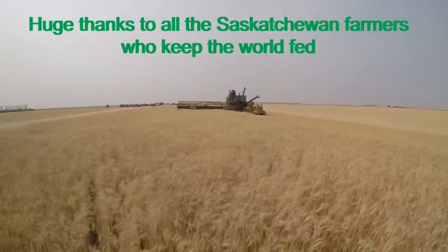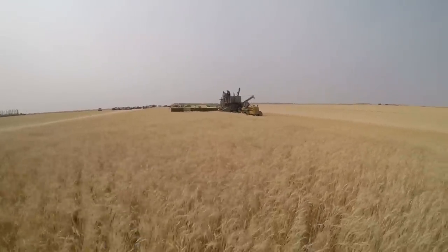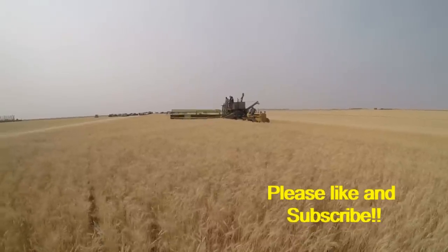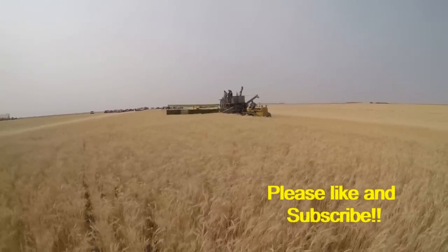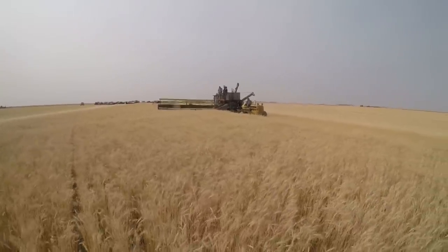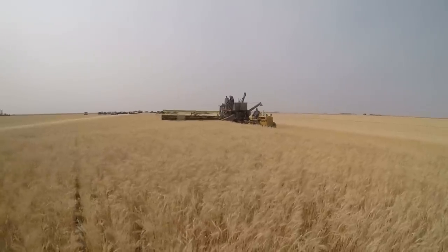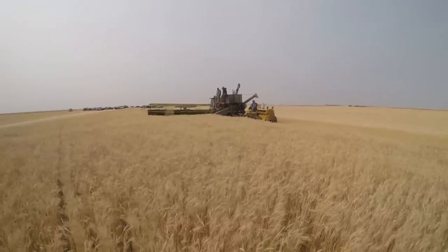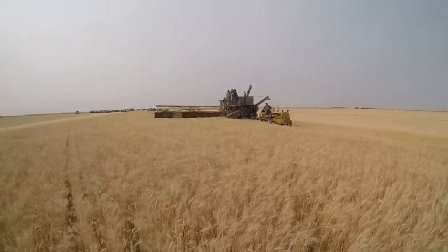Overcast day here in Saskatchewan. We got some smoke coming in from the fires down in Montana. But makes for a good day for filming. There's no sun shadows to contend with. So I'm gonna finish off this pass and probably wait until we unload the hopper and get the video going again then.